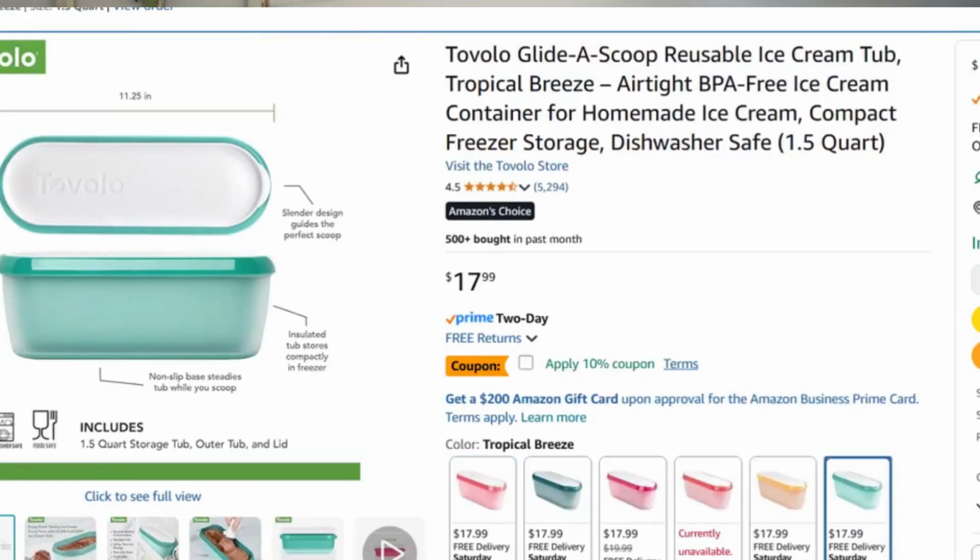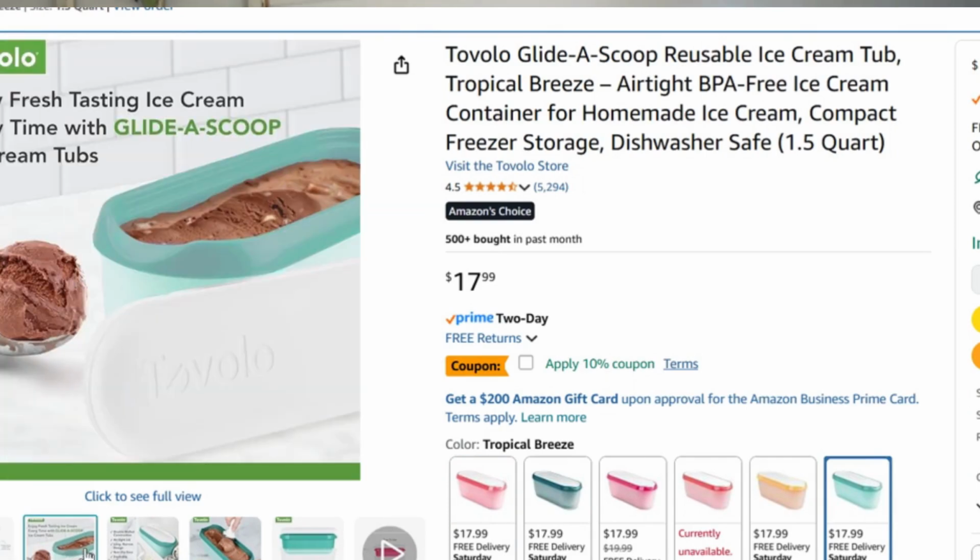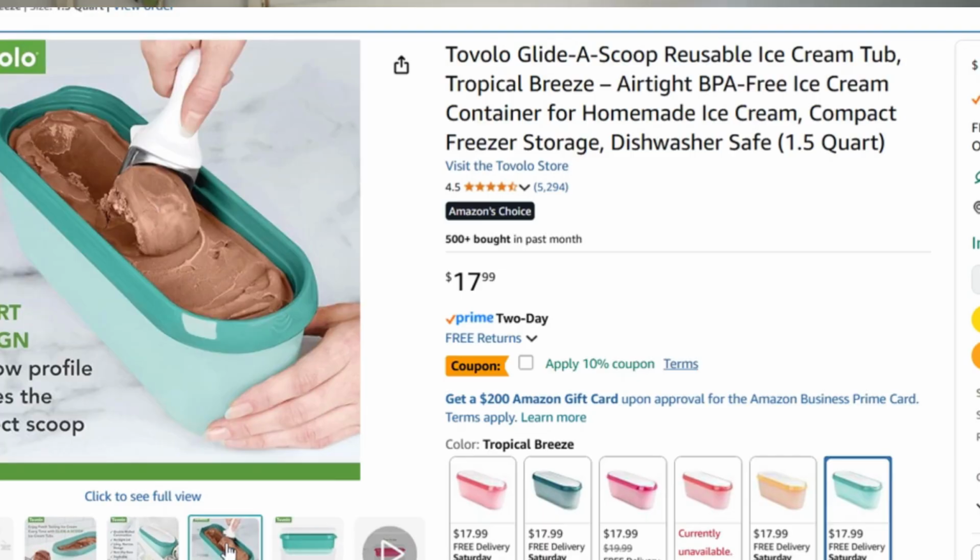In the summer, we really enjoy making homemade ice cream. So I actually bought my husband this little ice cream tub to hold the homemade ice cream, because he's the ice cream maker in our family. So it is a Tavolo Glide Scoop reusable ice cream tub, airtight and BPA free. So it is plastic. I looked into the stainless steel ones. They were pretty expensive. So this one was like $17 or so. And it has worked well. It keeps the ice cream so much softer. We used to just store it in a glass container or a plastic container in the freezer. This is actually made to store ice cream, so it keeps it more soft serve style, which is always great to have. So a fun treat, fun container that really has made our ice cream so much better and more enjoyable for the summer months.